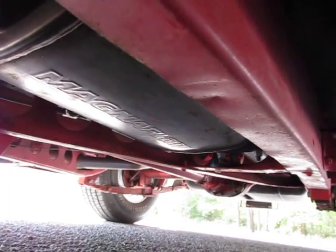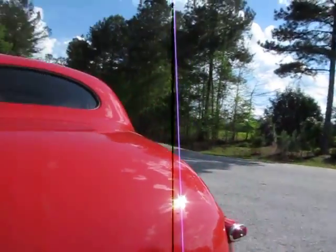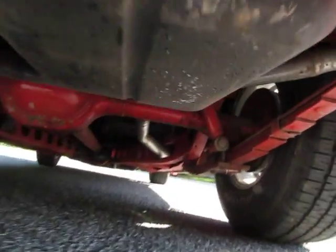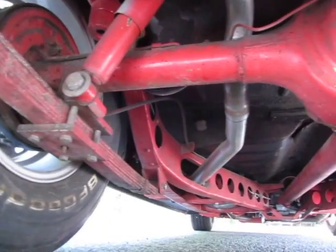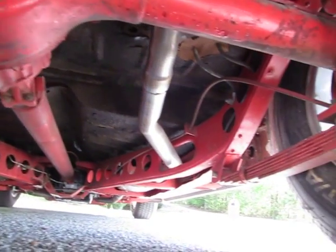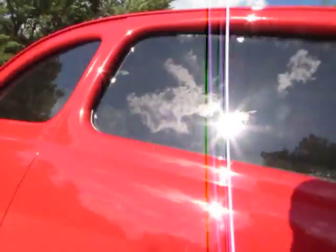New MagnaFlow exhaust, all original frame under here, excellent condition. There's your power brake booster. Like I said, brand new transmission. It's a 700R4. Just got rebuilt under warranty. Oh, the BF Goodrich tires are also brand new. Super clean, rust-free floor pans. Actually, I'm going to say this is a 100% rust-free car. I haven't seen any rust on it.